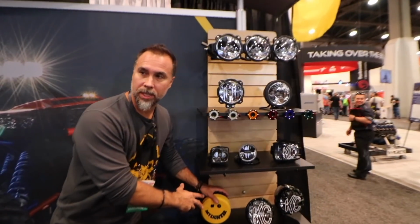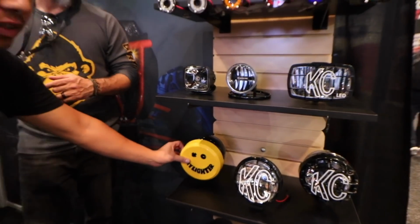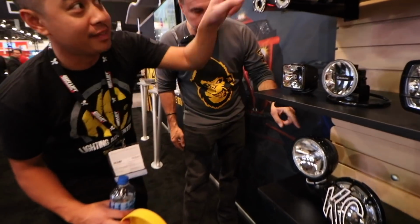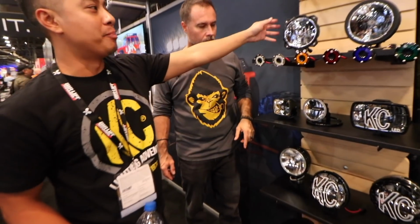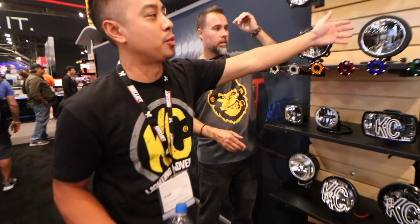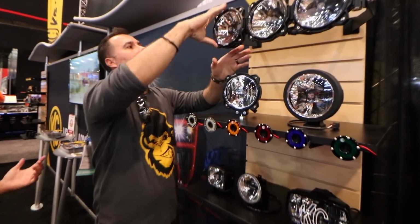So if you guys like that old school look on your Jeeps, well, you're probably familiar with these lights, right? These are the KC Daylighters? Correct. Basically, yes, there is a halogen version, but what we'll do is switch this out and put in our Gravity inserts, and it'll be LED, but it'll have the circular look and the housing of a Daylighter or a Pro Sport. So now, is this that modular system we've seen on the front? Exactly, that's a 3 version.